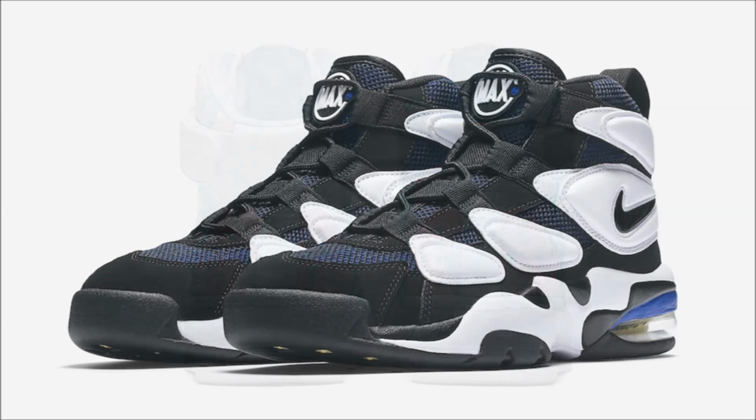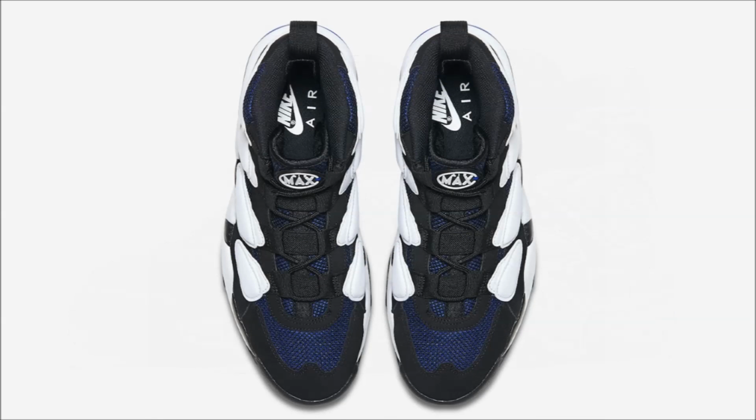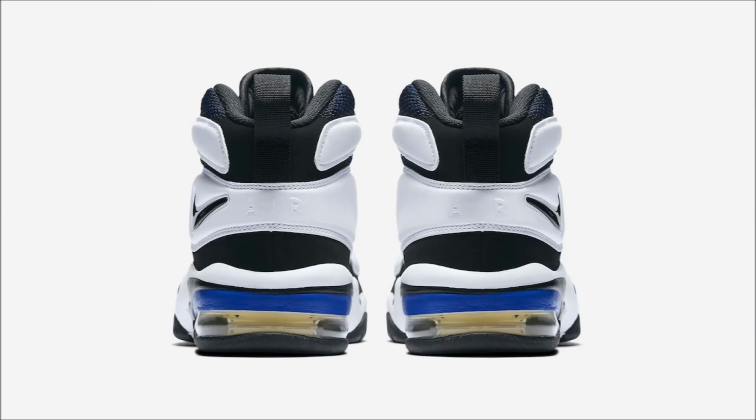It's not difficult to see why the Nike Air Max 2 Uptempo 94 held reign on courts of the decade. From its aesthetic to bulging strength and 180-degree Max Air window, it came ready to play and looked impeccable doing it. If you're looking to pick these up, they drop tomorrow for $140.